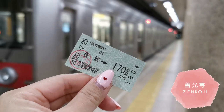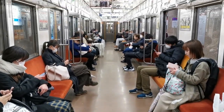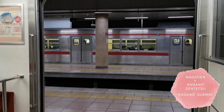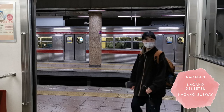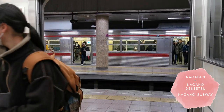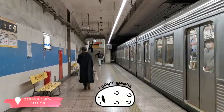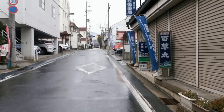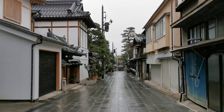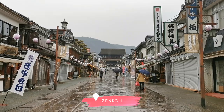First, we're going to go check out Zenkoji Temple, which is an iconic site in Nagano. We are taking the subway system, which is called Nagaden, or short for Nagano Dentetsu, which means the subway for Nagano. Once we got to the closest station though, I noticed there was no elevator or escalator, and I also brought a stroller, which is a big mistake. But anyway, I managed to carry it up, and the temple was just a short walk away.